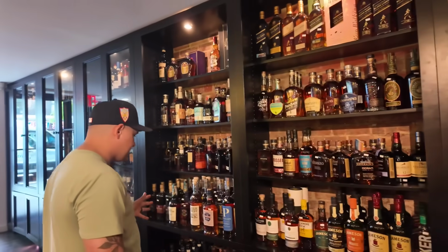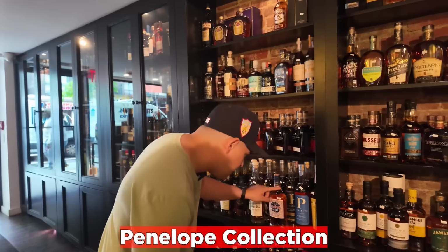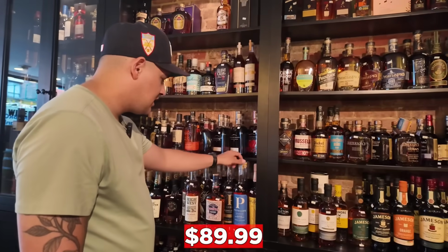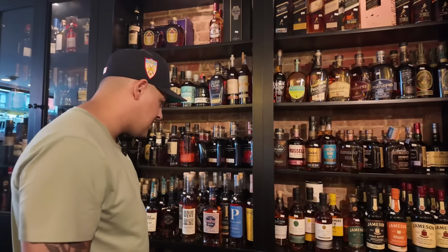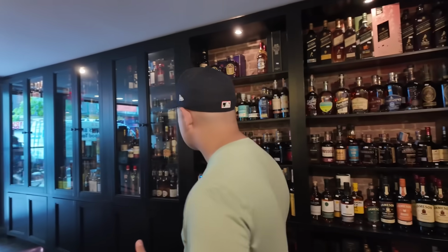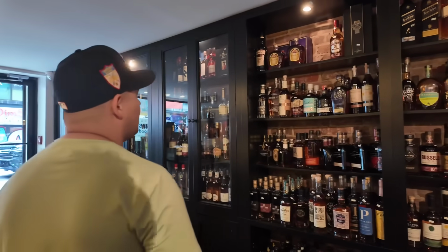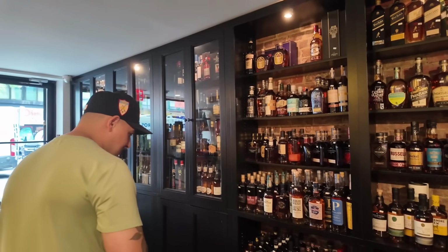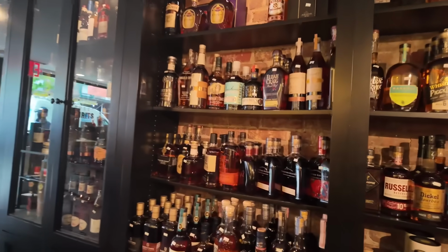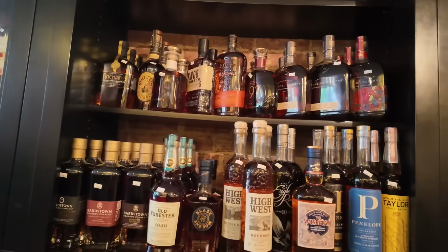Moving on to this shelf, I've seen a couple Penelopes tucked away. They have a barrel strength back there for $79. $89.99 for the Architect, $150 for small batch, standard bottled in bond. And then Eagle Rare is gonna be $99.99. So it seems like you're gonna find Eagle Rare for about $79 to $100 here in the city, which is a stretch compared to what we've seen in other states, but I get it. We're in the big city, right? The Big Apple. And just overall, it's a really cool vibe in this store. They have a nice selection of kind of everything. Real quaint, tucked off, it's real quiet.